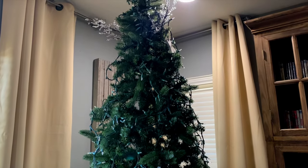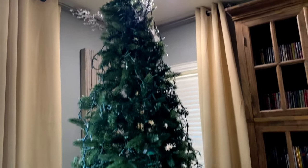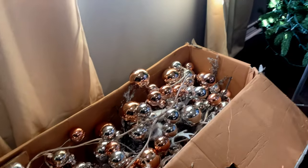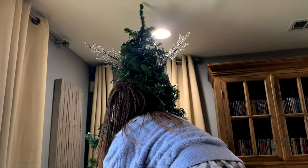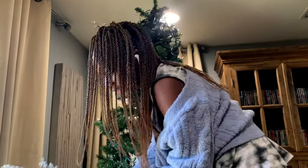I decorated this tree, and I decided to not go with the colors that I normally put on it every year. I decided to take these off and put something else on. This year I'm just not feeling it, I guess. There's a few things at the top and a few things on the side. So I enlisted the help of Morgan and she is taking everything off of the tree.